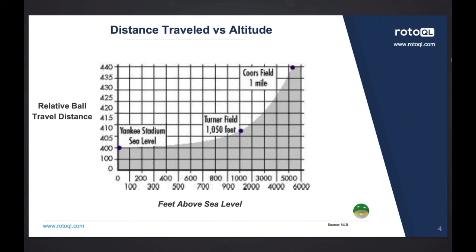Another effect that can increase the batted ball distance is warm weather. So in parks like Arlington, where the Rangers play, and Houston, when they have the roof open, if the weather's warm, the ball is going to travel a lot farther. So a warm day in Coors Field is a recipe for home runs.